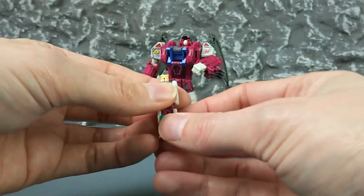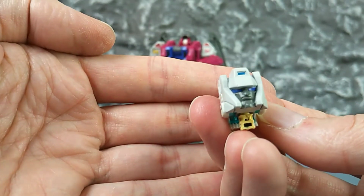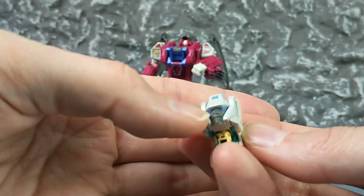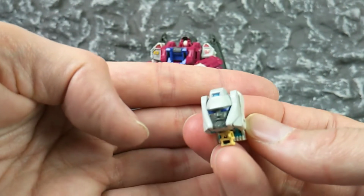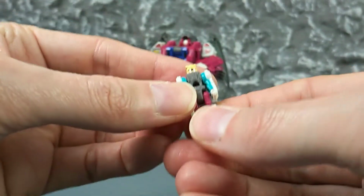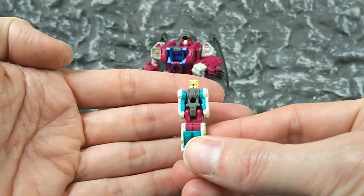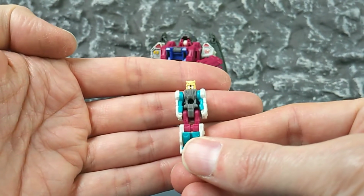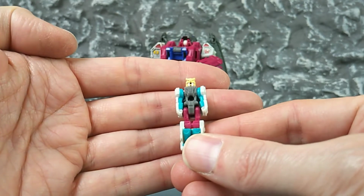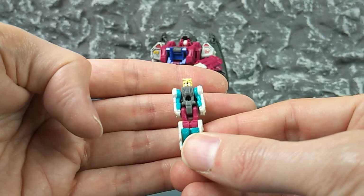As far as the head goes, this is his head. Very nice, with blue eyes, although it might be a little bit hard to see. But yeah, very cool. And it turns into... Well, Hasbro lists him as Fangul, but what this is, is Battle Beast Platinum Tiger.